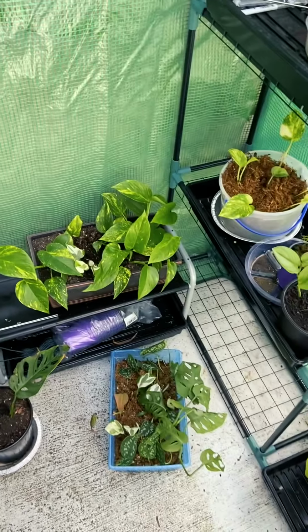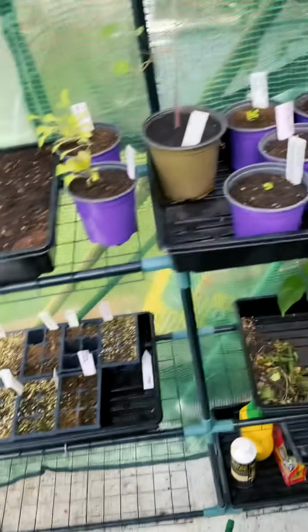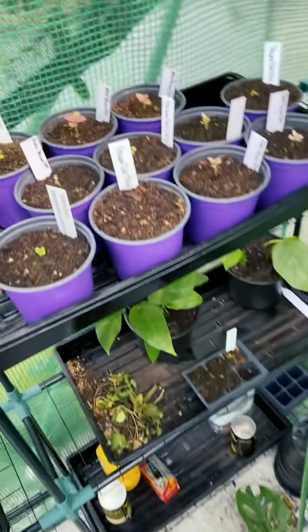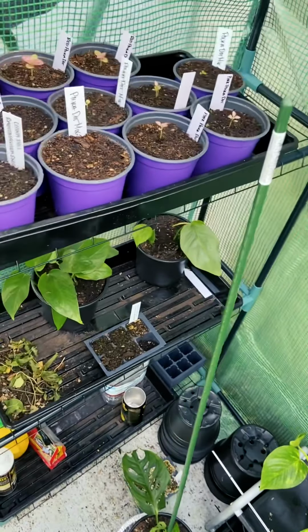Nursery, exotics only. I'm gonna do a quick walkthrough of everything I'm growing, some difficulties I've been going through, pests and all this, experimentations. So it's gonna be super fast, super quick. Just gonna walk through everything real fast.